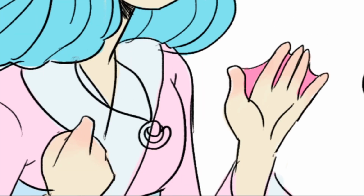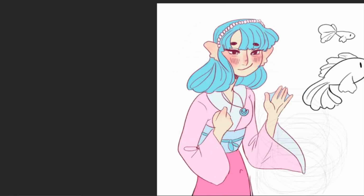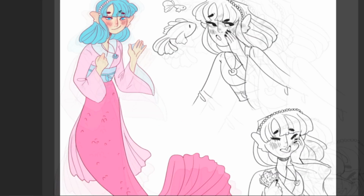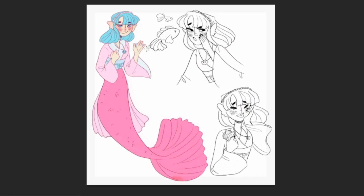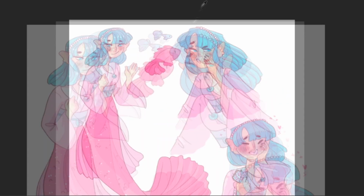Now I turned the line art a more pinkish color to make it less heavy. I usually, before, didn't like it that much, but now I'm really liking to do it. So it's crazy how things work as you progress learning stuff.